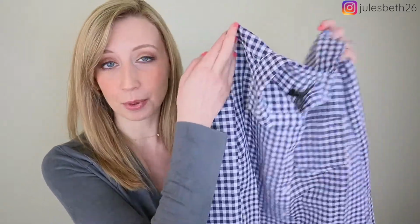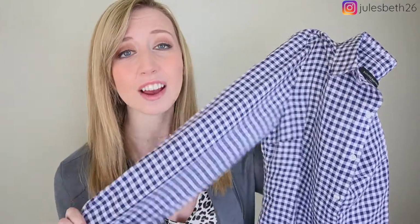The first piece I got is this classic linen blend button-up in a gingham print. It's in a navy. I love this for spring and summer. It's very lightweight, very breathable. I love button-ups because they are so versatile. You can wear them all kinds of ways, you can dress them up or dress them down.